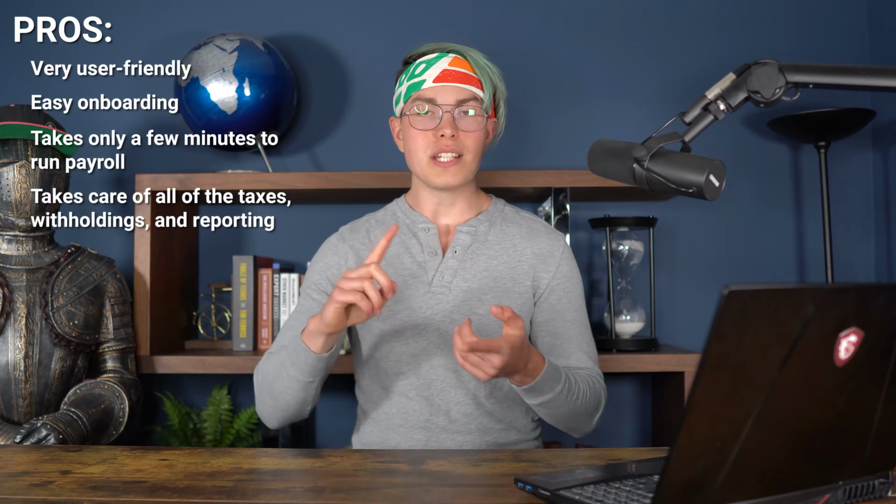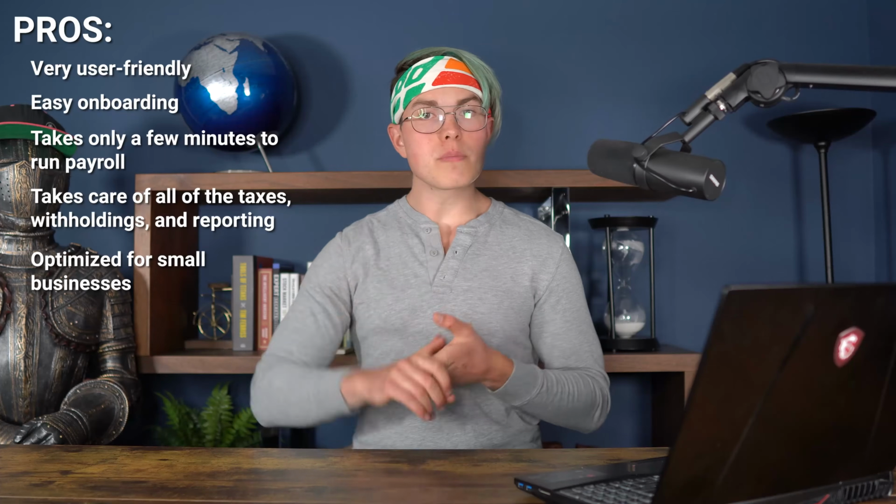On top of that, it also only takes about a couple minutes to actually run payroll. So once you get everything set up that first time, it really only takes like 2-3 minutes every single month to just go in there, click on the button, and let it do its thing. It also takes care of all of the taxes, the withholdings, and the reporting to the federal government on how much each person is getting paid and making sure that all of those taxes have been sent off to the appropriate places.